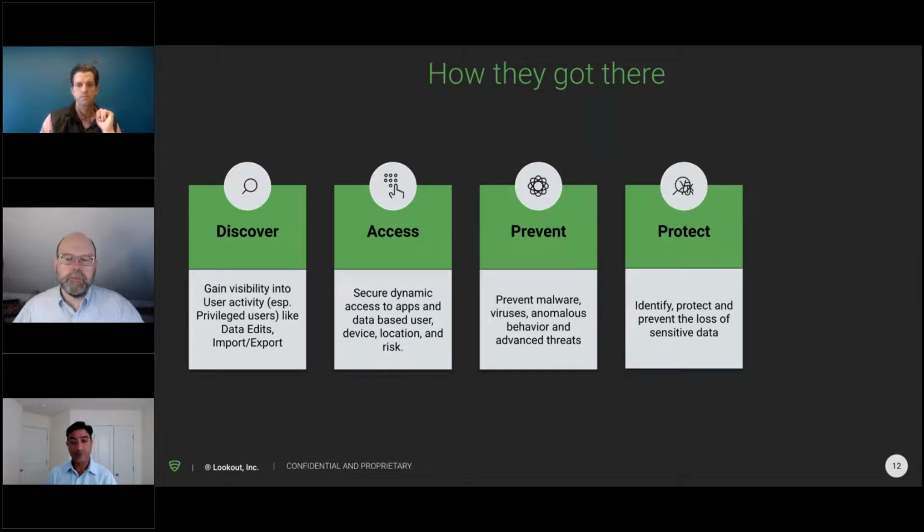The fourth is to protect the data itself. It's very hard to differentiate if a user is downloading this corporate data for a right use or for a wrong use.